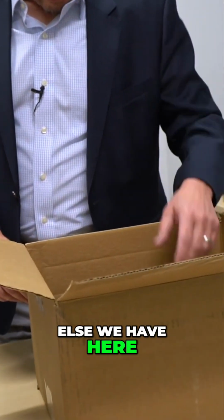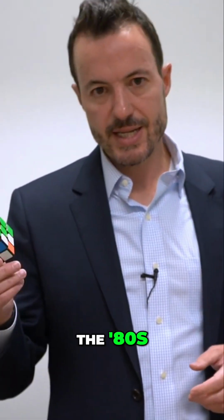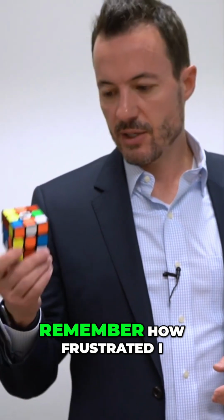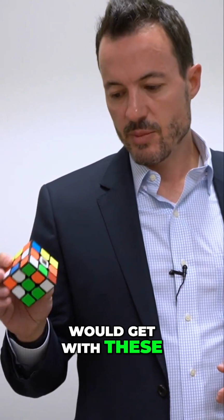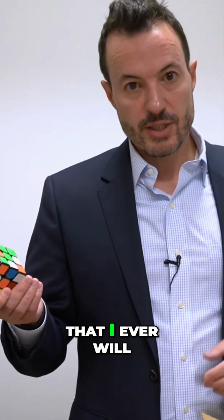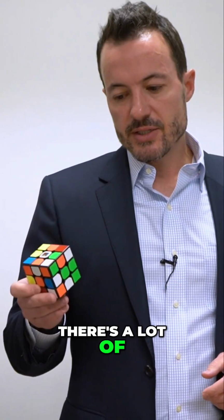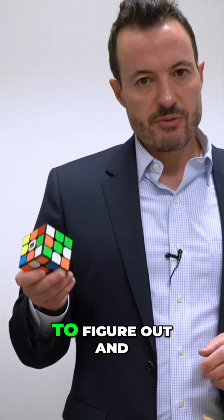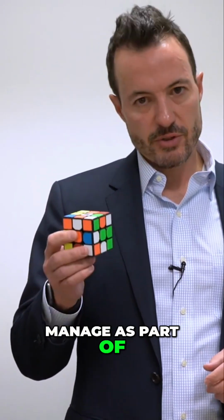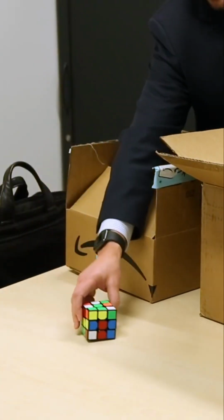So let's see what else we have here. First of all, a Rubik's Cube. I'm a child of the 80s, so I know and remember how frustrated I would get with these. My kids can solve these very quickly, and I still can't get more than two sides. And I don't know that I ever will figure out how to solve it, but that's a lot like an ERP implementation. There's a lot of different pieces and moving parts that we've got to figure out and manage as part of our ERP implementation. So that's the Rubik's Cube here. I'll set this all out here.